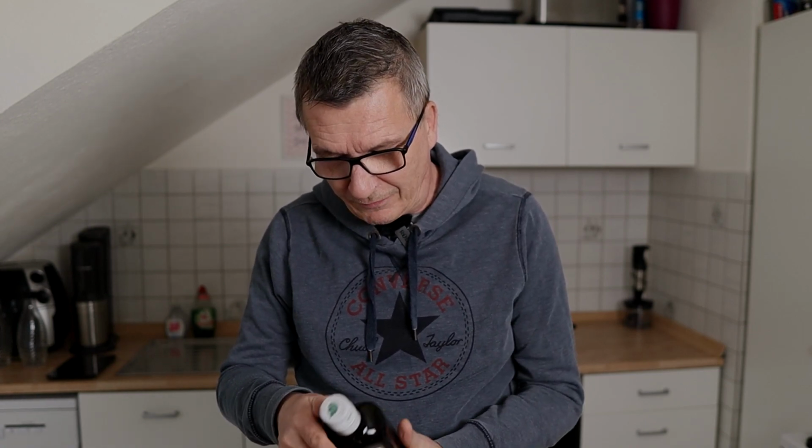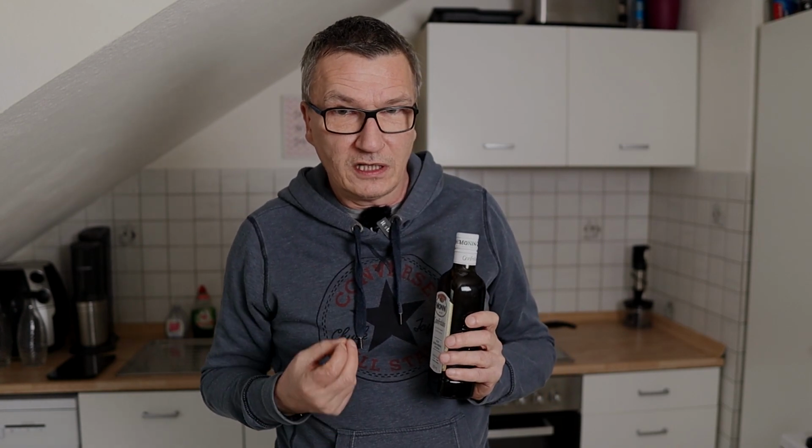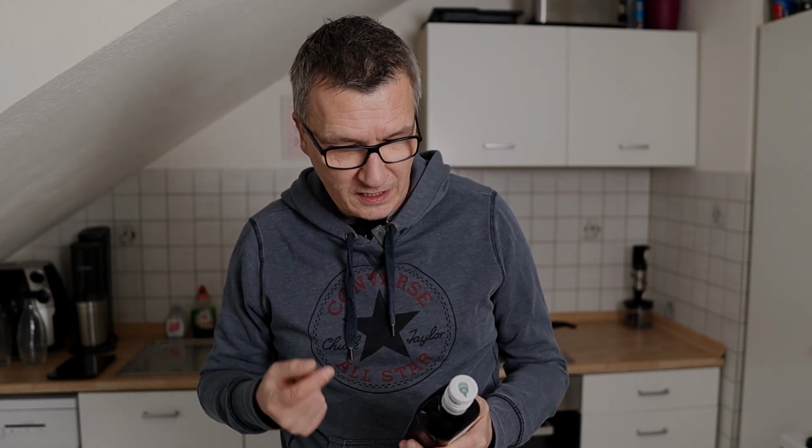But this is a Gran Fruttato, which means it is made from olives that are harvested early, and it has a very intense taste. And I'll tell you in a minute why I want to use this.